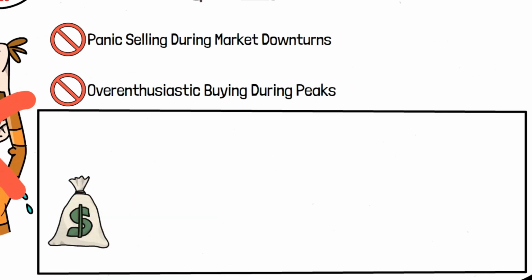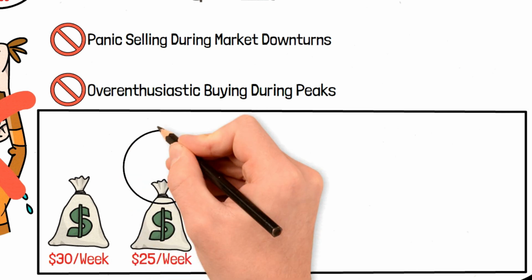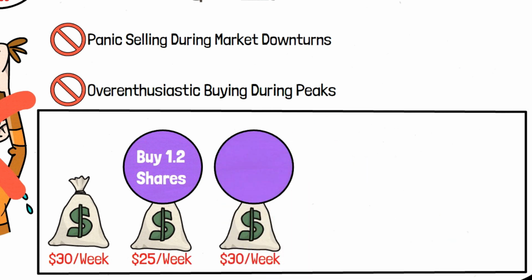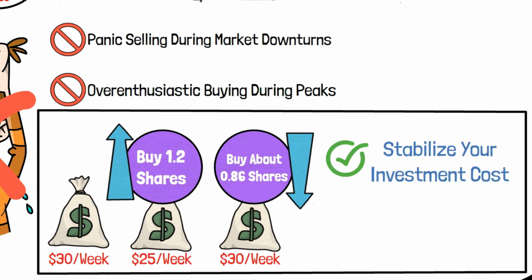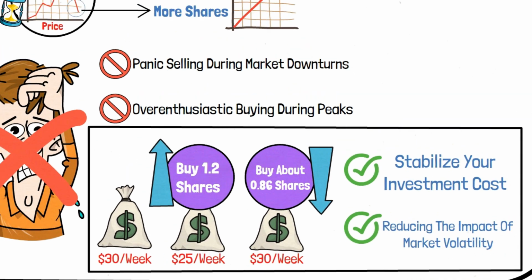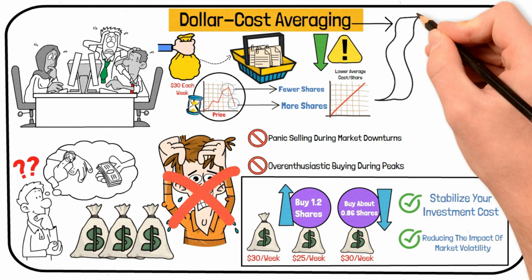Suppose you invest $30 every week in a stock. In some weeks, the stock price might be $25, allowing you to buy 1.2 shares. Other weeks, the price might be $35, and you'll buy about 0.86 shares. Over a year, you might purchase more shares during the lower-priced weeks and fewer during the higher-priced weeks. This averaging process helps stabilize your investment cost, reducing the impact of market volatility. In addition to stabilizing your investment cost, dollar cost averaging ensures that you are consistently building your portfolio.